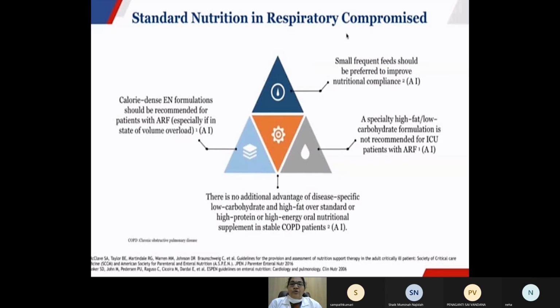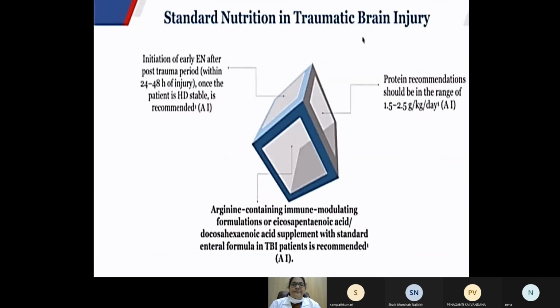Especially high-fat, low-carb formulas are not recommended for ICU cases with ARF. Calorie-dense enteral formulas should be recommended for patients with ARF, especially if in state of volume overload. There is no additional advantage of these disease-specific low-carbohydrate and high-fat formulas over standard or high-protein or high-energy oral nutrition supplements in stable COPD cases. This is about traumatic brain injury recommendations.